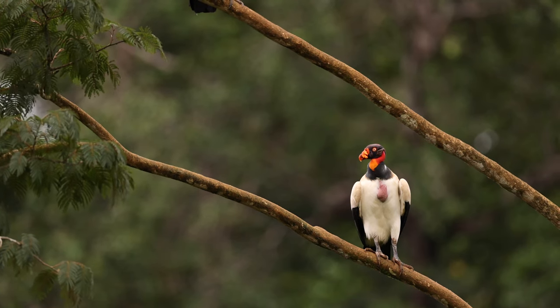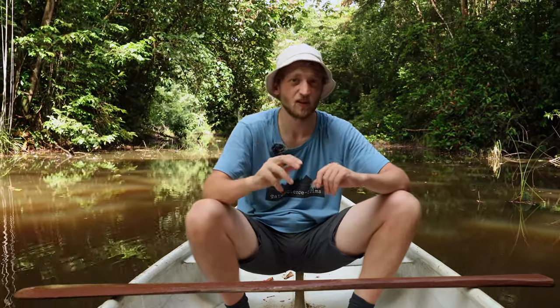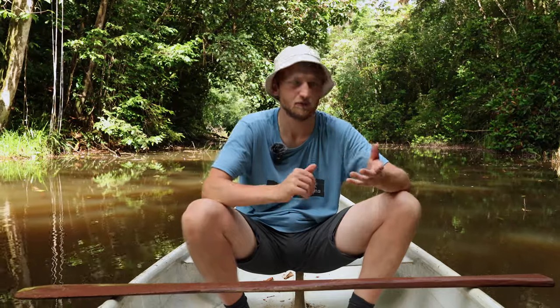The biggest challenge was probably to have one of the vultures isolated and not many others in the background. And the second thing that was not always easy was that there was sometimes the sun coming through, and since it was already between 9 and 11 in the morning, the sun was getting quite harsh, so sometimes we just needed to wait for some clouds to appear.